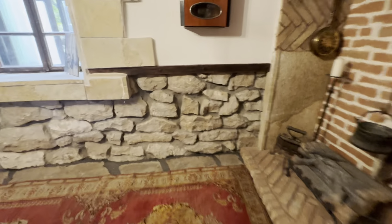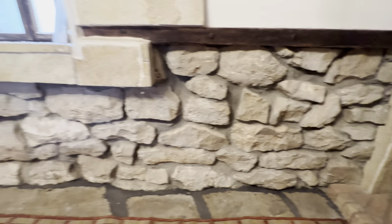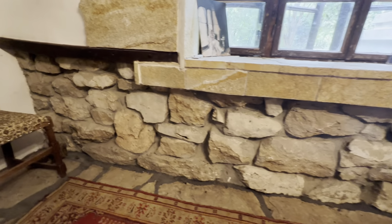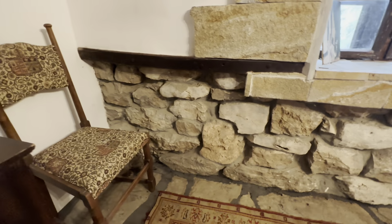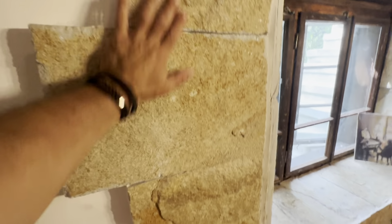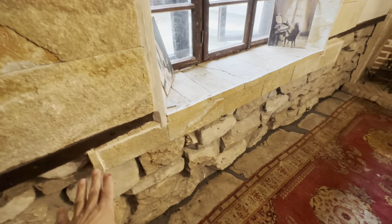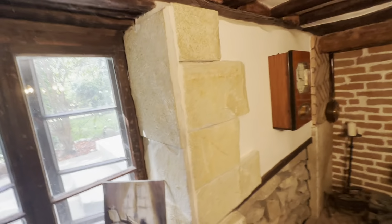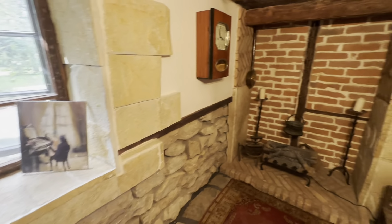the rough stones. Look at the rough stones. Pay attention this time. And it makes us, the way it looks rough, but it looks straight at the same time. Beautiful. So this one obviously has been added later, the decision of the owner to put these stone tiles on the sills here and finish this way, to frame it. Beautiful one, good decision, I can say.